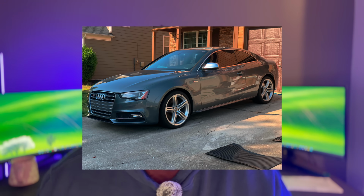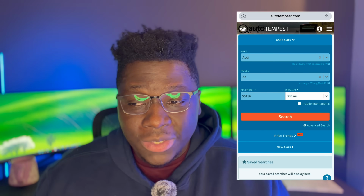I was looking for a 2013 to 2017 B8.5 Audi S5 like a week before I had purchased this car. Went through all the normal channels, CarGurus, Autotrader. Couldn't find exactly what I was looking for. I was seeing a lot of overpriced examples, but then I went to AutoTempest, which is a website where you can filter through a bunch of different services. AutoTempest has Carvana listings.